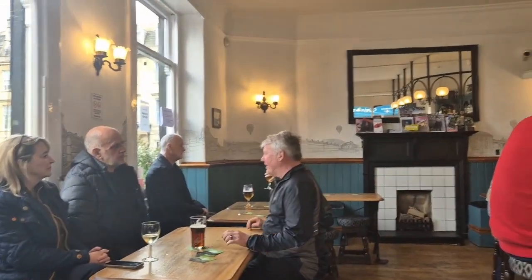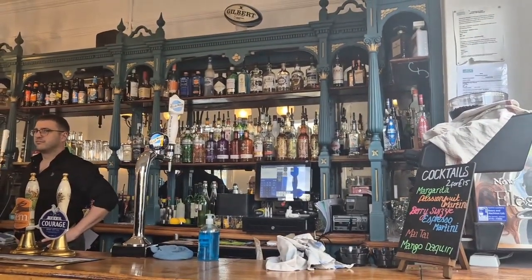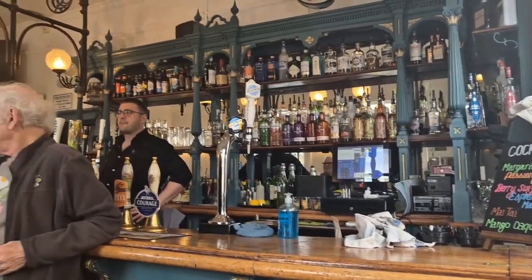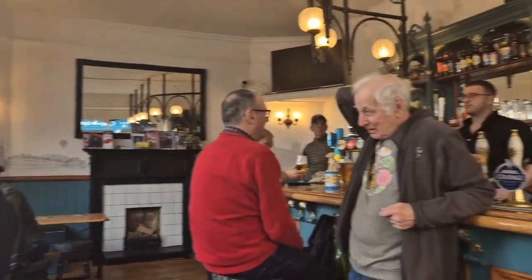3 ales on, decent enough tap mix, friendly service. It feels like an old boy's ale house. No frills, no bells. I quite like the place. But yeah, it's a lot smaller than I expected. 3 ales on. Plenty of spirits and stuff to choose from. Holly's not a fan of the Bath gin, I don't think, yet, which is what she's looking for. But that is literally the extent of the Ale House.